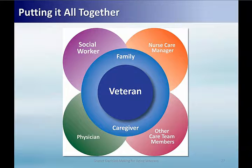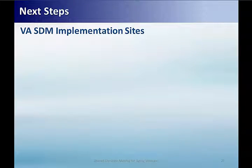Use decision aid worksheets to facilitate discussions about what matters to the veteran and how to meet those goals and needs. Ensure the veteran and family understand the veteran's health conditions and how they may affect function. Encourage use of home and community-based services to support independence and aging in place, and support and respect the veteran's choice of setting and services.